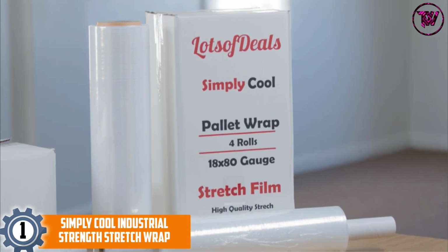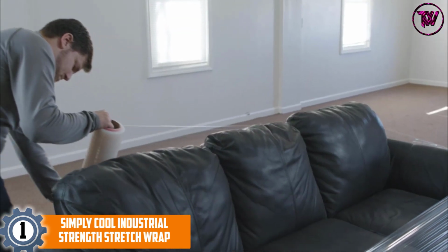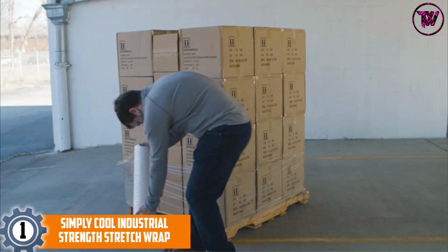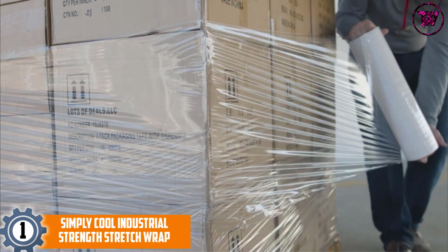At number 1, Simply Cool Industrial Strength Stretch Wrap. This one comes in a strong design and lets you use it for a variety of applications. The pallet wrap has industrial strength and is exceptionally durable. Additionally, it has 20 microns shrink film and comes with a superior load retaining force.